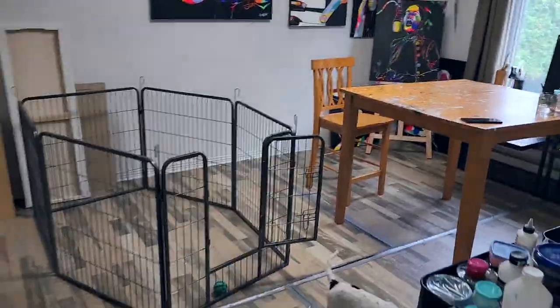Puppies are cute. They have so much energy. I have to put her in a pen because I'm gonna tell you a little story. Let me show you what my studio looks like now.